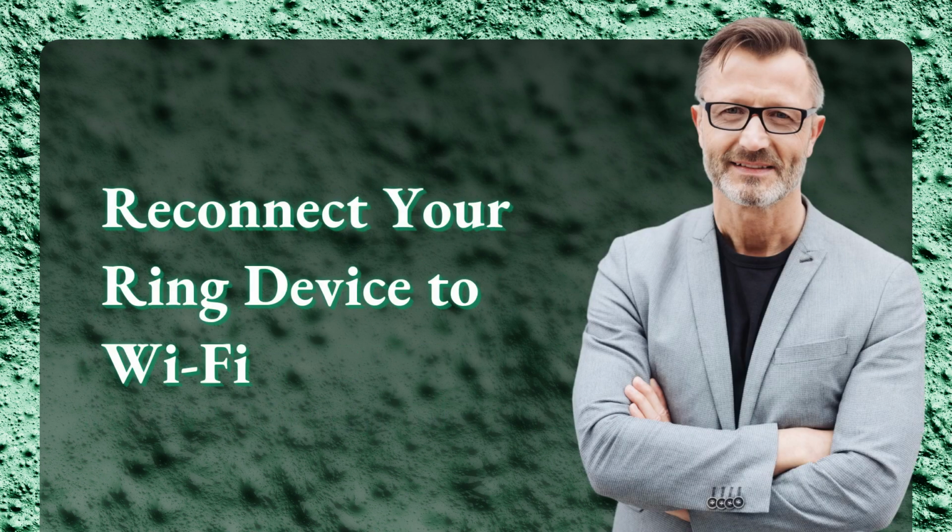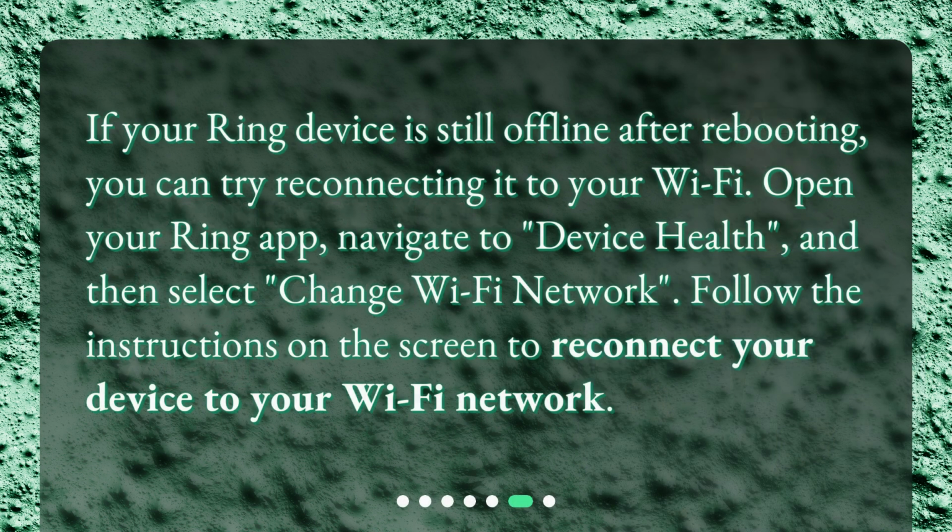Reconnect your Ring device to Wi-Fi. If your Ring device is still offline after rebooting, you can try reconnecting it to your Wi-Fi. Open your Ring app, navigate to Device Health, and then select Change Wi-Fi Network. Follow the instructions on the screen to reconnect your device to your Wi-Fi network.